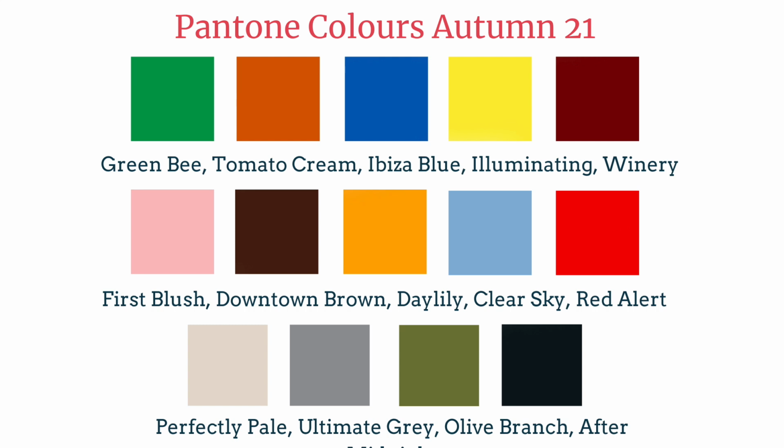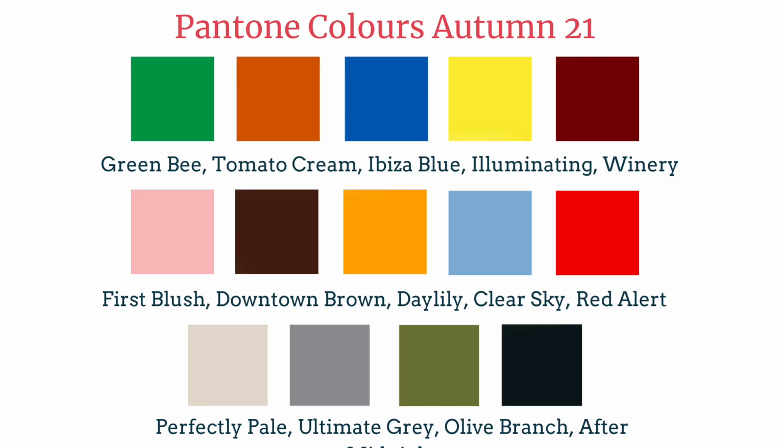Things like olive branch are actually really good to use as a neutral if you've got a warm skin tone. Downtown brown, which I absolutely love, is another good neutral. So if you're bored with black and you've got quite dark colouring, then that's going to work really well for you as an alternative. Now, there are also quite a few reds this season as well, and I think red is going to be a big colour for the autumn season. So I have put a red into each of the tonal colour suggestions that I've made here. So you've got tomato cream, which is a sort of muted, almost orangey red, better on those who have a warm skin tone.